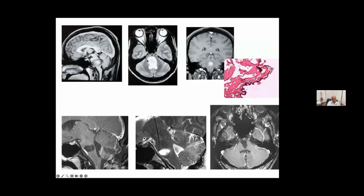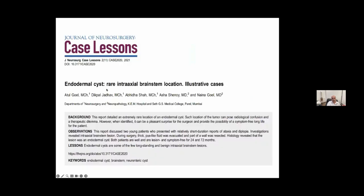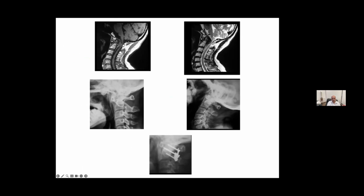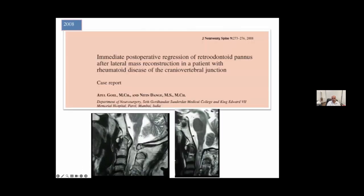Sometimes we have identified cases where the cyst is going right inside the brainstem, and this is another endodermal cyst going right inside the brainstem, which we reported. And there is another entity, retroodontoid pseudotumor. This is not exactly a tumor. This is an osteophyte and indicates atlantoaxial instability. You don't need to remove this tumor. This retroodontoid mass is evidence of craniovertebral instability.